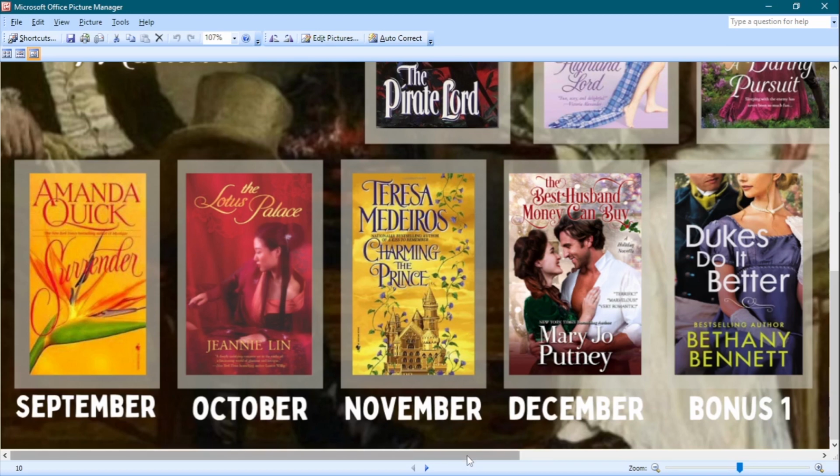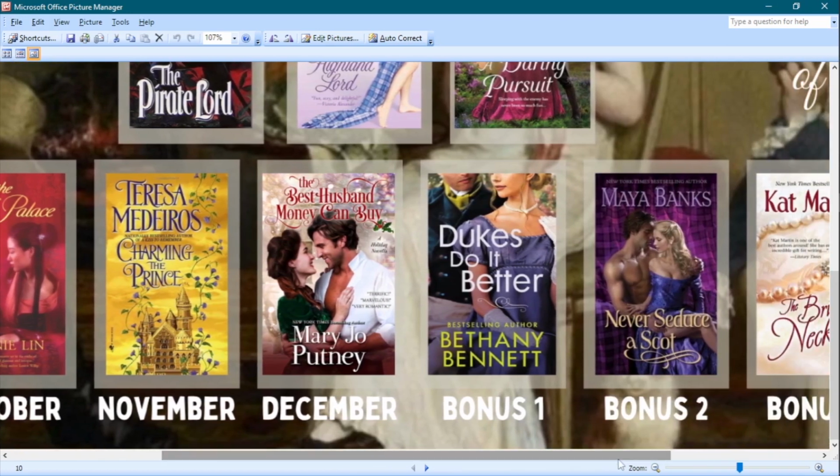Okay, then we've got December. The Best Husband Money Can Buy by Mary Jo Putney. This is a standalone holiday novella from her. This is the first Mary Jo Putney I've read.